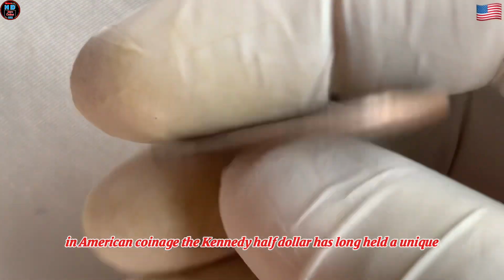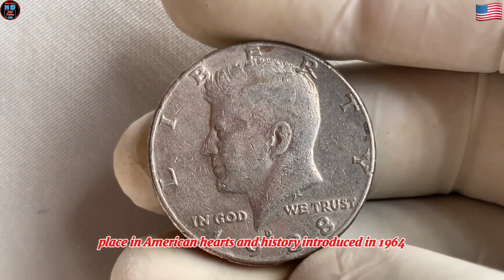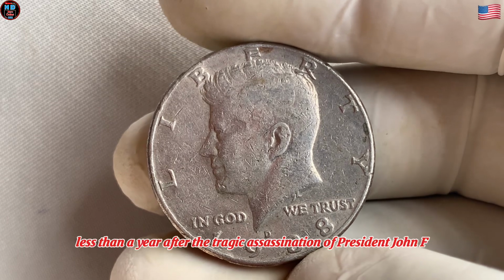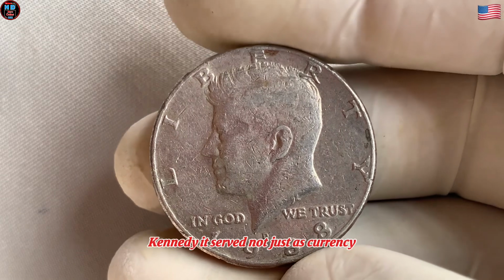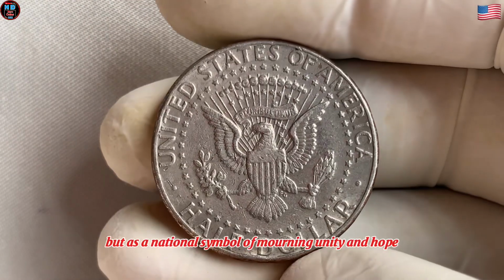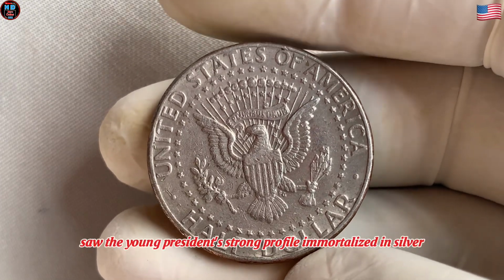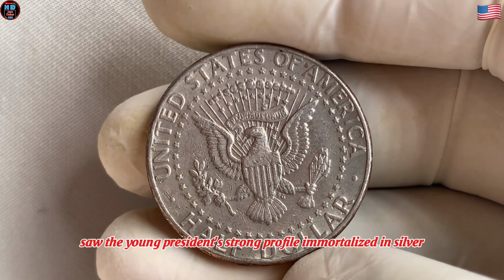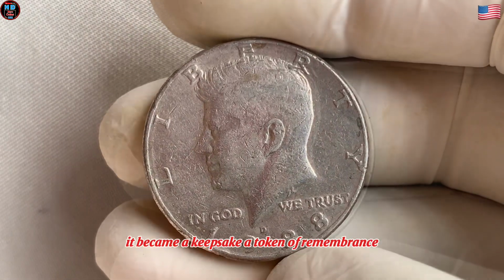The Kennedy half dollar has long held a unique place in American hearts and history. Introduced in 1964, less than a year after the tragic assassination of President John F. Kennedy, it served not just as currency, but as a national symbol of mourning, unity, and hope. Americans saw the young president's strong profile immortalized in silver, and it became more than a coin, it became a keepsake, a token of remembrance.